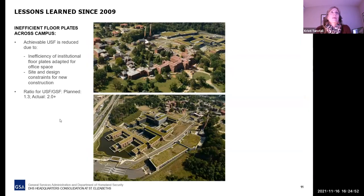The other thing we learned is that the floor plates are relatively inefficient for modern office use. And some of that is due to the stepped nature of the buildings, the narrow wings, the limited core elements, as well as site design constraints. As we plan for the master plan, we also have design guidelines that set heights for new construction. You can see the Coast Guard building at the lower part of the slide. That actually steps down the hillside, with 10 or 11 different floor levels, but not all the elevator banks connect. Some of these were driven by preservation constraints and development concerns.